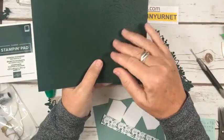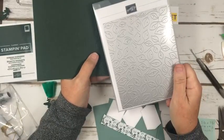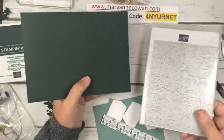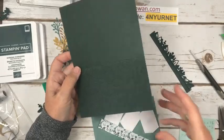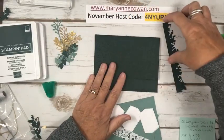Now I did take this front and took the stitched greenery die, and instead of adding another layer, I just ran this through the machine. You just take the plate and put it right up to the edge, and you can run it through this way. It does make a bit of a clunk, but it turns out beautifully. So that's our card base.